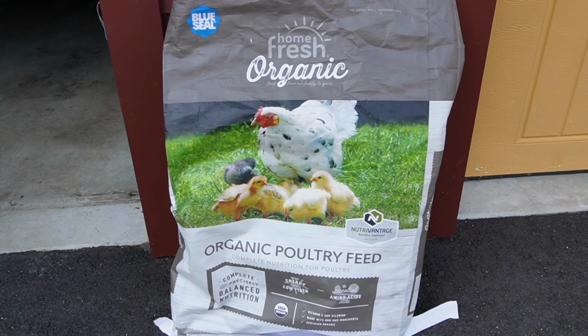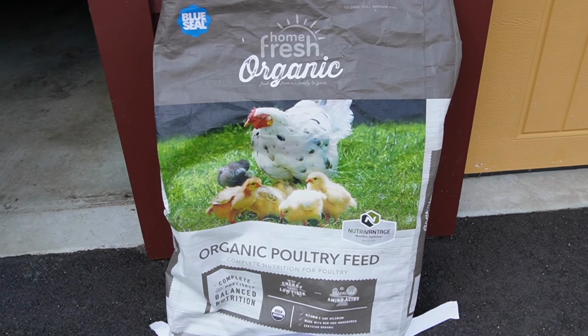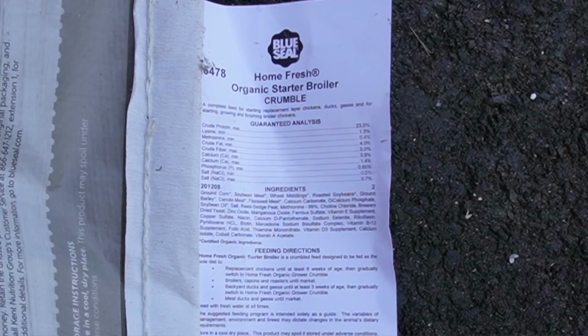So this year we switched things out a little bit. We used a different organic feed. I switched to Blue Seal, the Home Fresh organic broiler feed. We used about 22 bags of that to process all the birds.